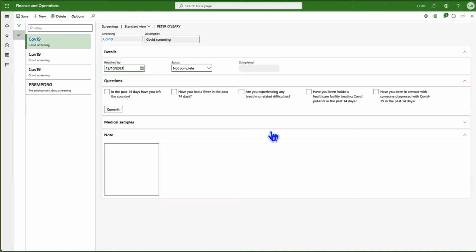Once we save that, Peter will then be able to go in and declare under the questions section whether he's been in contact with anybody with COVID. He has, in this case, been to a healthcare facility for his back problems, and he can commit that. This record of screening is now against Peter's name and is available within the system.